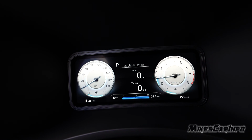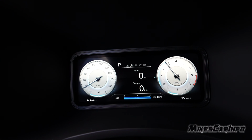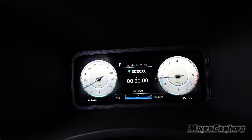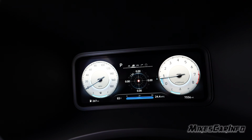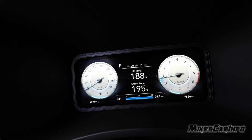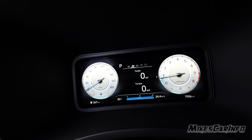All right, next page. This will be more of a performance page. It gives you the turbo boost and the torque. Scrolling down, this is a lap timer, which is pretty cool. And then a G-force meter. It actually has different racetracks saved on the screen. It's just pretty interesting. Oil temperature, engine temperature, which is very important, especially on a day like today where it's very hot. And it goes back to the original one there.